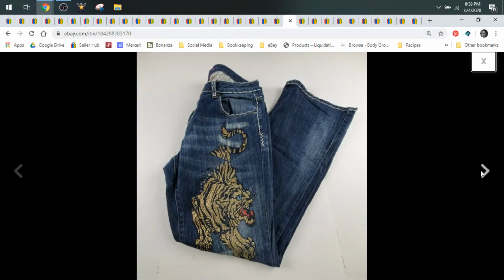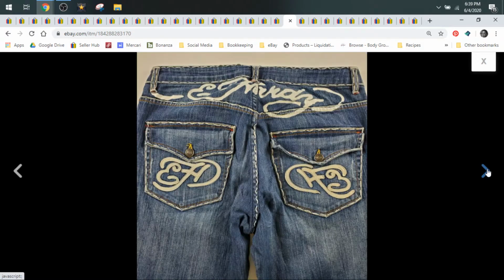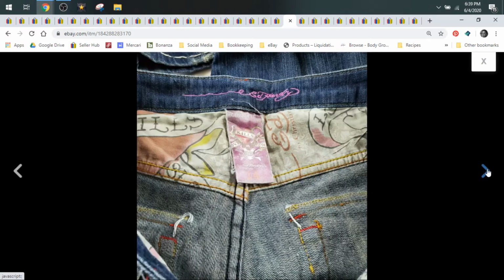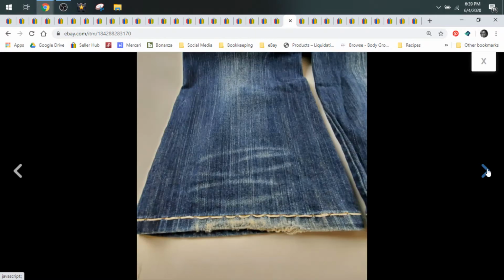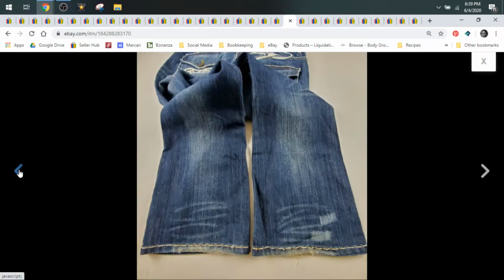Ed Hardy is kind of like, I want to say it's a bolo, and I always pick it up when I find it, but it moves slow. So it sells for good money, but it's not fast. So if you're going to invest the money in the jeans and you're willing to sit on them for a while until they sell, Ed Hardy is definitely something you want to pick up.